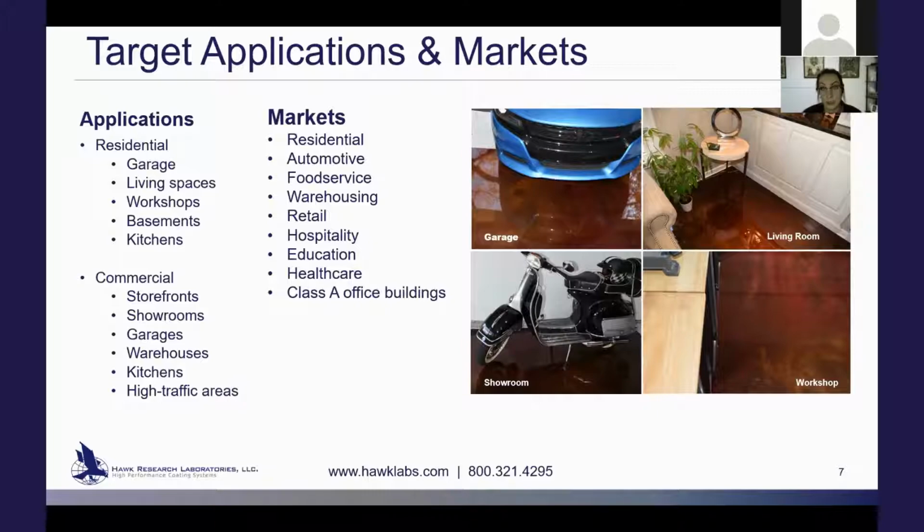On the residential side, you can apply CreteFx over garage floors, living spaces like dining rooms and home bars, workshops, basement floors, and even kitchen floors. Any concrete flooring space that can use an update is a great candidate for CreteFx. For commercial customers, CreteFx is a great solution for storefronts and showrooms, garages, warehouses, kitchens, or any other high traffic space that needs an update, more color, a beautiful design, or more functionality.